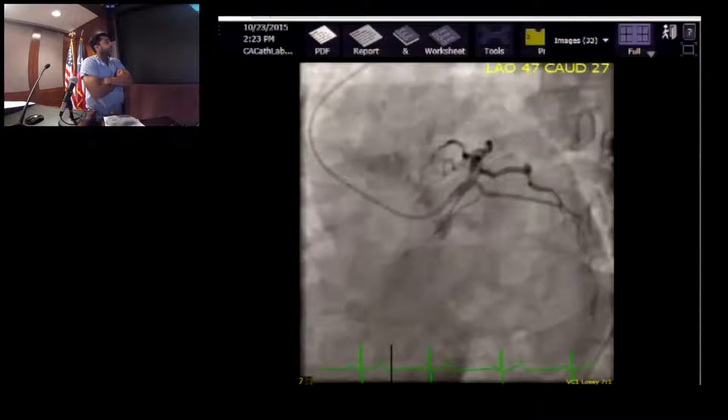So this is the catheter. This is the left main. This is the circ, ramus, LED. Okay, and what's the middle branch there? Ramus. No, there's one more, just to the left of the ramus. This one here? Yeah. And I don't know where it's coming out from.